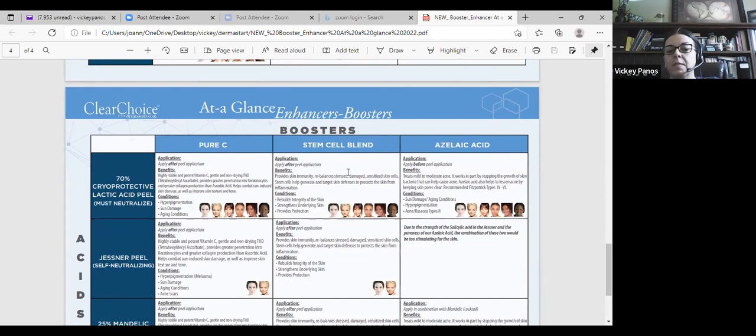We're going to be using the 70% cryoprotective lactic acid peel, which needs to be neutralized because of its intensity, and you guys have your hydrating cleanser. The application is post-treatment. Now, a little trick is, if you're using a self-neutralizing acid, usually you can use your booster before. If you're using an acid that needs to be neutralized, a lot of times you'll see that the booster has to be used post-treatment. So just depending. This one definitely needs to be used post-treatment. So we can put a layer of the stem cell blend on after however many layers of the lactic acid peel we use and after it's been neutralized.